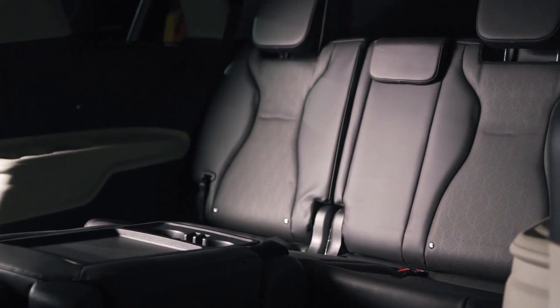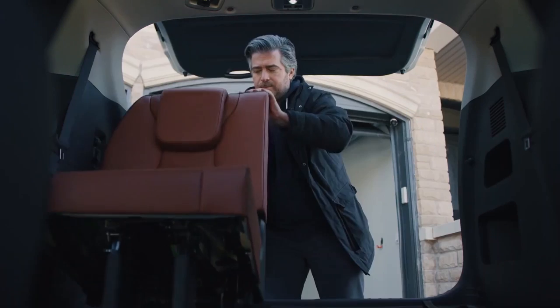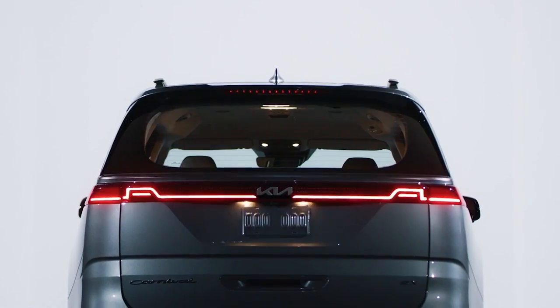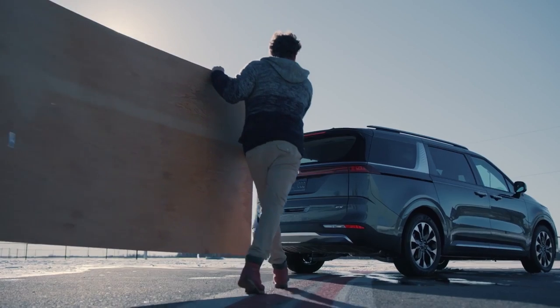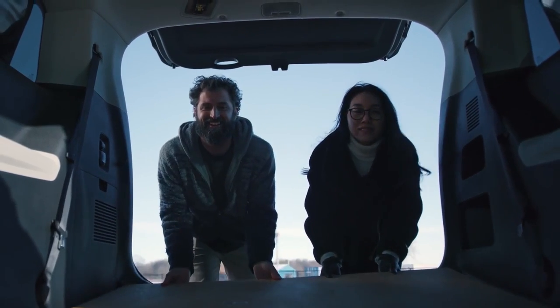With nearly every trim, the second row seats are removable, and the third row easily disappears into the floor for increased cargo space that packs a punch. Overall, the multiple ways of configuring this vehicle means it can handle everything your life throws at it. And I'm not just talking about loading it up after hockey practice. The Carnival will swallow a 4x8 foot sheet of plywood, no problem.